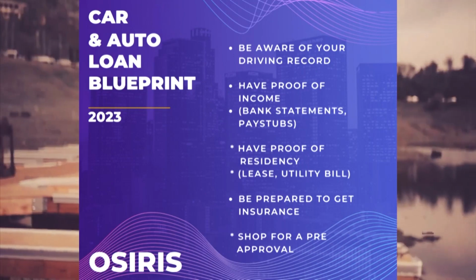You want to be aware of your driving record, okay? Have proof of income. Be aware of your driving record. You need to know whether or not you got repos. I'm sure you know if you got some repos, okay? So make sure you have these things and be prepared to get car insurance for your car, okay? Shop around for a pre-approval.